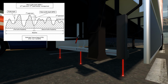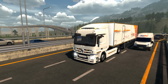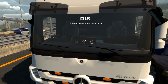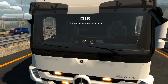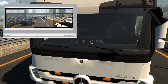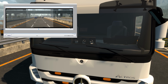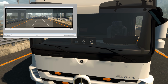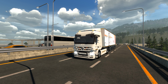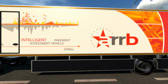The macro texture is reported as mean profile depth, or MPD. The iPAVe is fitted with multiple digital imaging cameras, which are used to record digital images of the pavement and road assets. The cameras are oriented to ensure that points of interest are recorded in the camera's field of view. All cameras are located and calibrated for scale measurement, which allows for the position of all visual assets to be referenced geospatially. The Doppler lasers are mounted parallel to the vertical plane so that the velocity measurement can be split into the vertical and horizontal components.